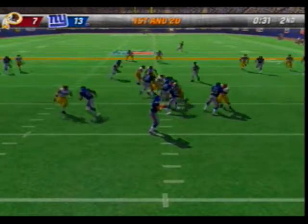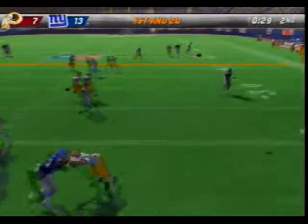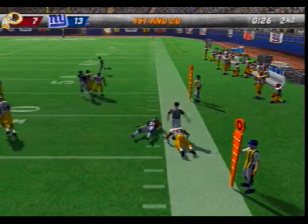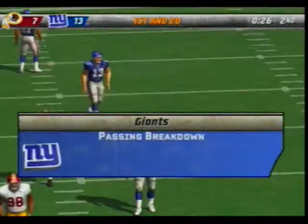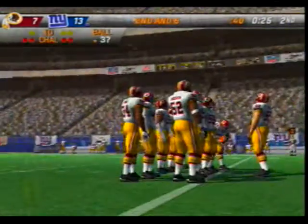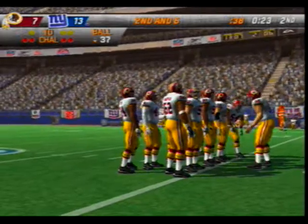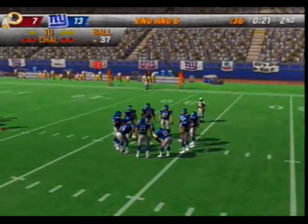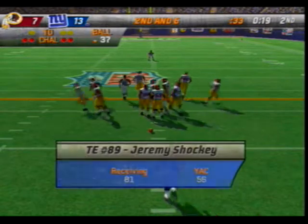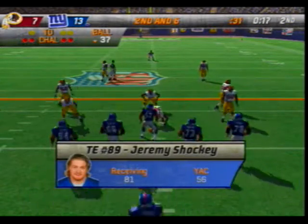Jansen back in the shotgun. Throws it. And he hits his target. Griffin is there on the stop at the 37-yard line. 14 on the run after the catch, John. That's what can happen if the pass is on time and on target. So after that nice catch and run, here's a look at his stats.